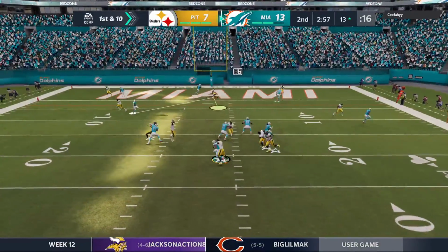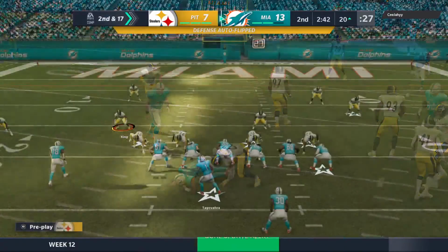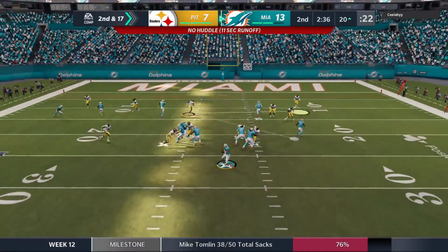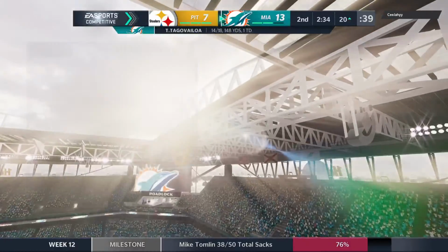From the red zone now, they'll look to throw. And he'll go down. Brought down at the 20-yard line. Sacks, a growing theme in this first half. This is second and long. Here's Tagovailoa to throw. And that one got tipped, kind of threw everything off.